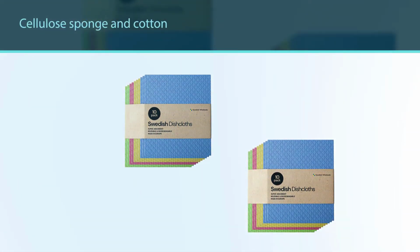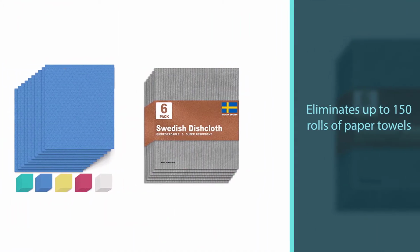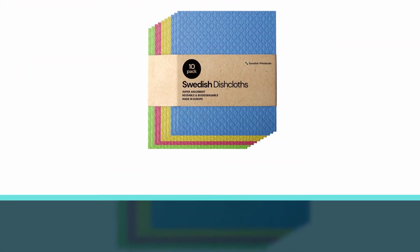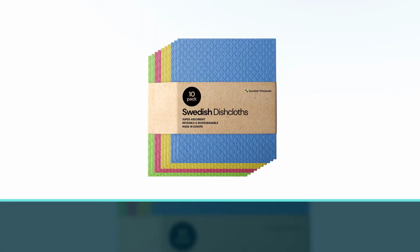Each pack of 7 by 8-inch sheets eliminates up to 150 rolls of paper towels and is sold wholesale so customers don't overpay. The brand estimates a single pack to last up to a year. With a fast-drying guarantee, these cloths are going to mainly be used as napkins and paper towels instead of being used for dishwashing.